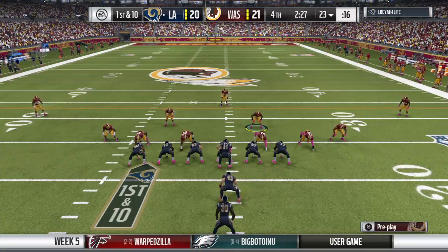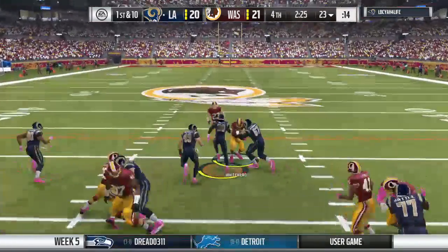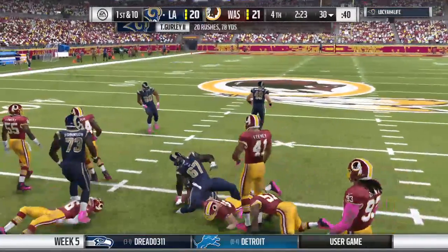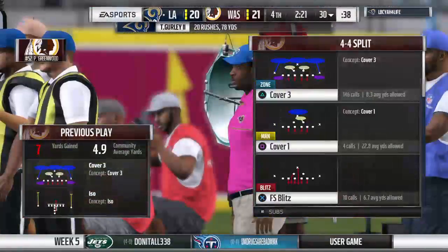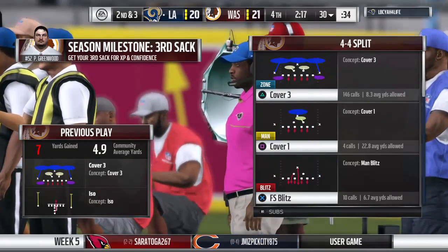They come out here in the eye. They'll try and start the drive with Gurley. And he'll go down right at the 30-yard line. A solid run on 1st down. Gain of 7 leaves him with a 2nd and 3.